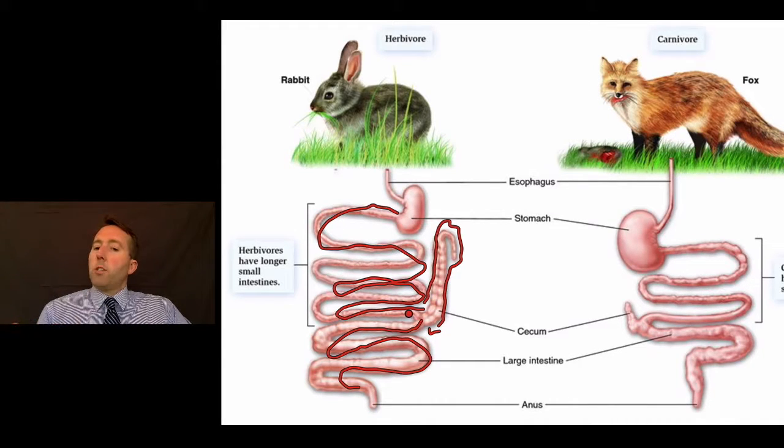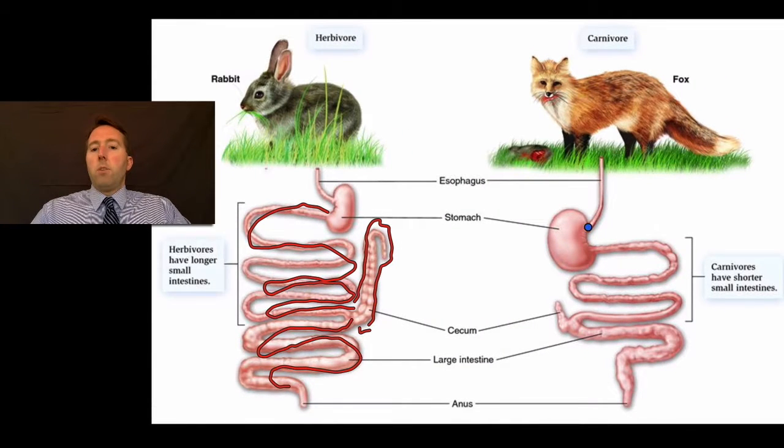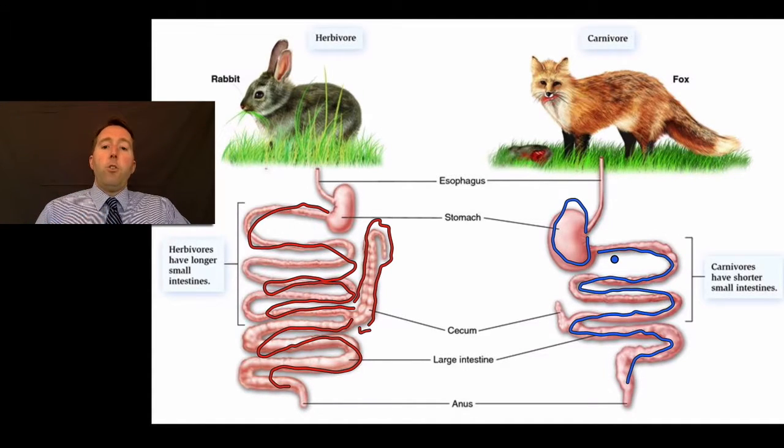But if we compare a herbivore's digestion to a carnivore's digestion, we'll see that it's very different. It's got quite a large stomach, and its small intestines are long, but its large intestines are way shorter than the herbivore's. Basically that's because meat is easier to digest than plant matter. So the carnivore doesn't need to dedicate as much of its body mass to digesting its food. It also has a very, very small cecum here, so it doesn't need to digest plant matter, it's not digesting really hard stuff. Because of that, it's got a very different digestive system.